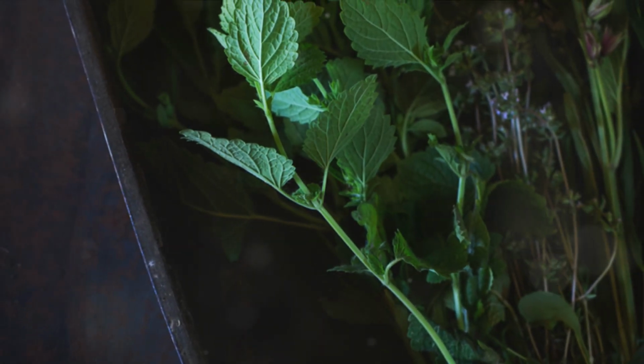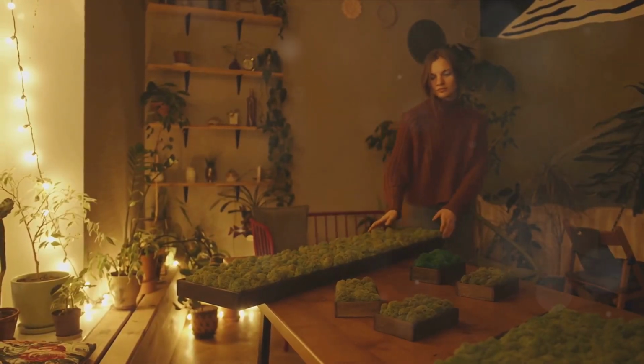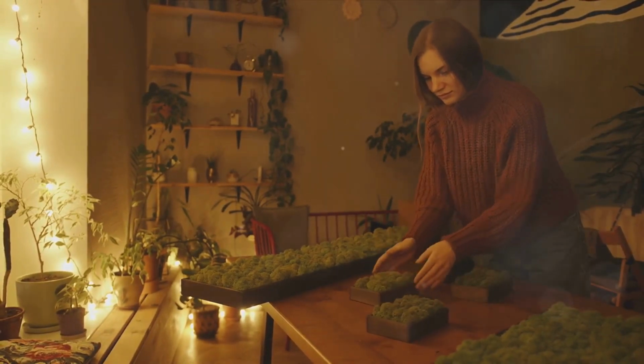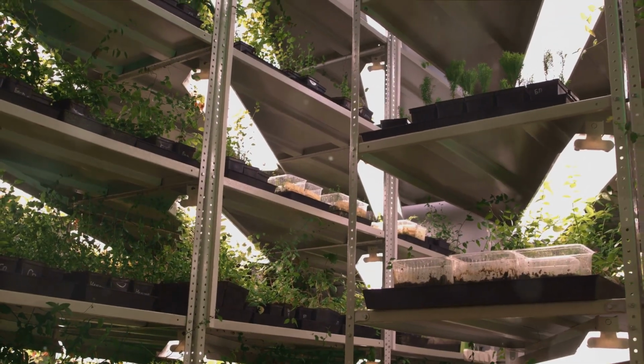To begin, decide on the herbs to grow. Popular choices include basil, parsley, thyme, mint, and rosemary. These herbs are not only culinary favorites but are also known for their medicinal properties.